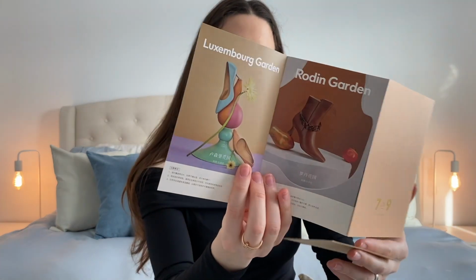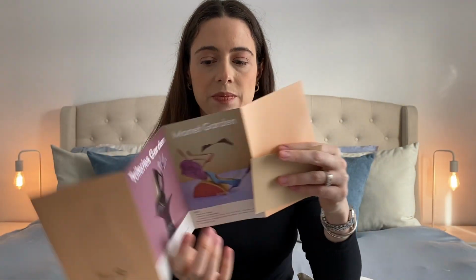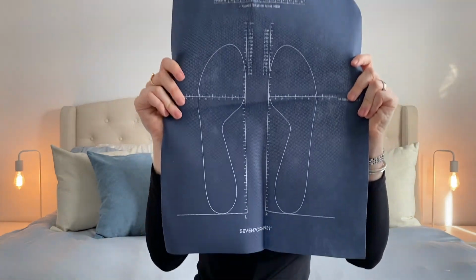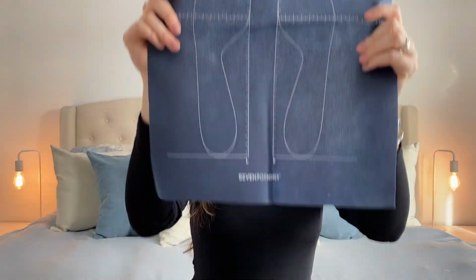So 7 or 9 was kind enough to send me 2 pairs of shoes as well as 2 accessories. So let's just go ahead and open them, the fun part of the video. It comes with a little envelope, kind of just introducing the brand. And as you can see, here are some of the styles of their heels. They also come with a little dust bag, so perfect for carrying around and packing. This is, I guess, a size chart, which is very interesting. And the fun part begins.